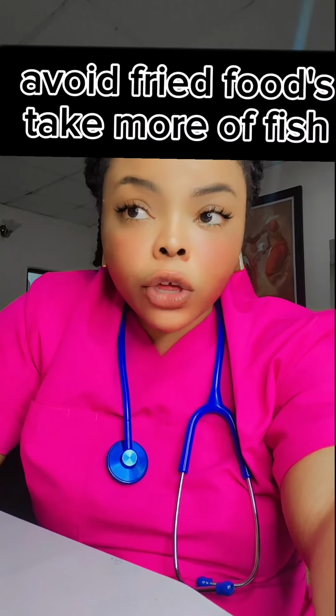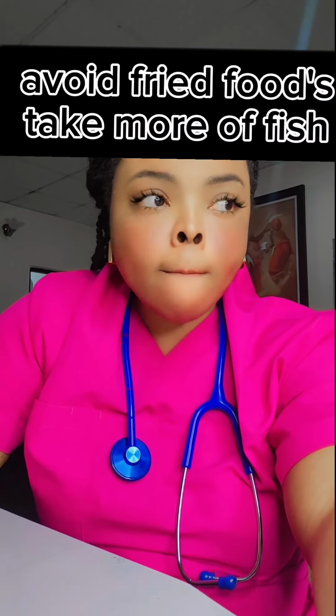Please avoid fried foods. Some kinds of oil, groundnut oil, corn oil, you have to be aware of them so you don't go and fry your food because you're eating meat. Also reduce or avoid red meat in this process. So you have to avoid it, and fish is totally better.